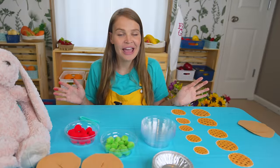Next thing on my list is the letter O for orange. Will you help me find some oranges? All right, let's take a look. I'm looking for an orange, and it's the color orange. That's pretty silly. Do you see an orange? Oh yeah, right here. Let's grab it, we'll put it in our cart.